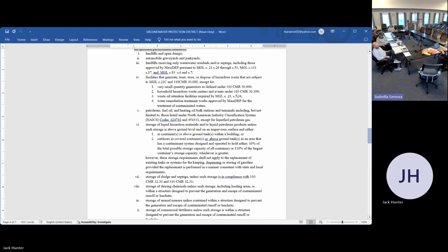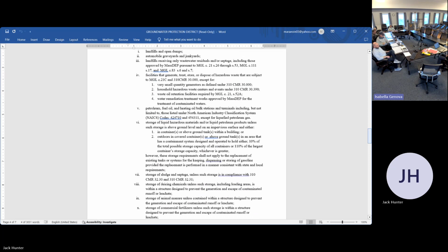What we are asking to prohibit are landfills and open dumps, automobile graveyards or junkyards, landfills receiving only wastewater residuals, facilities that generate, treat, store, or dispose of hazardous waste in certain quantities, petroleum fuel and heating oil bulk stations, storage of liquid hazardous materials, storage of sludge and septic, storage of de-icing, storage of animal manure unless it's within a structure, and there's language in here about it being an agricultural use, and storage of commercial fertilizers. You get the gist. These are the things that will contaminate everyone's wells, and whoever has a well is going to pay the price.